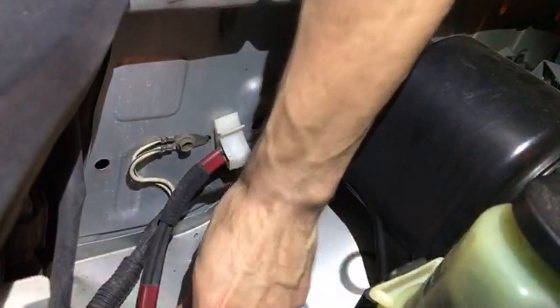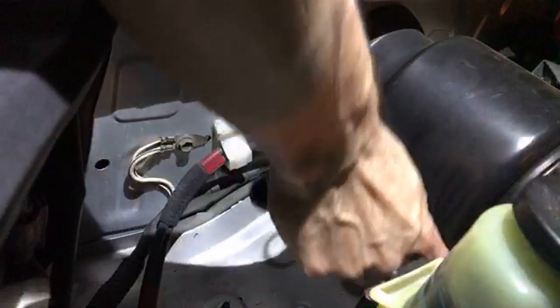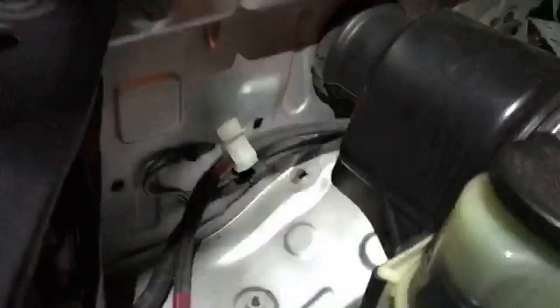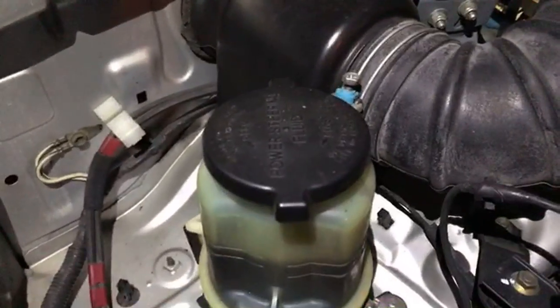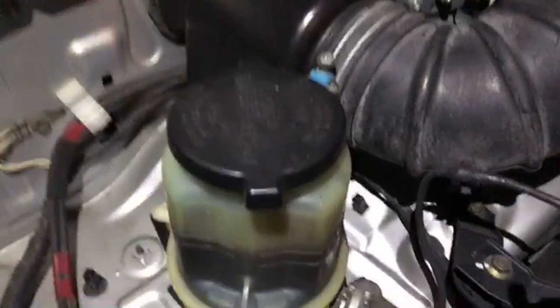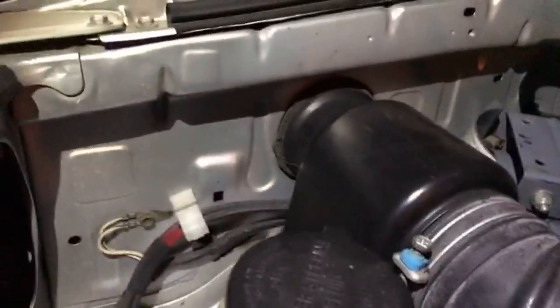Okay, so I took that off. There's another one over here. I'm taking these off so I can get to the other side, so I can put a nut on the other side of the bolt that I'm going to use to mount the PetroSavers engine oil refiner.